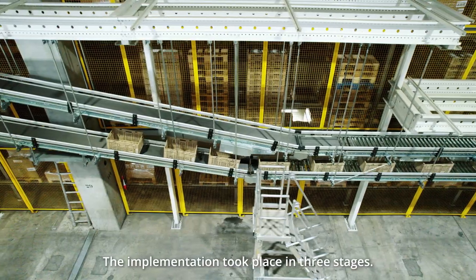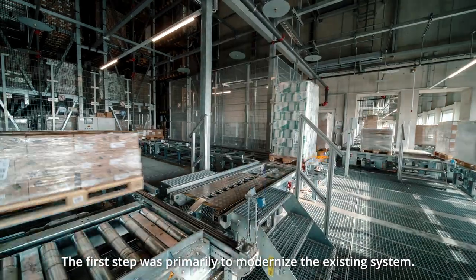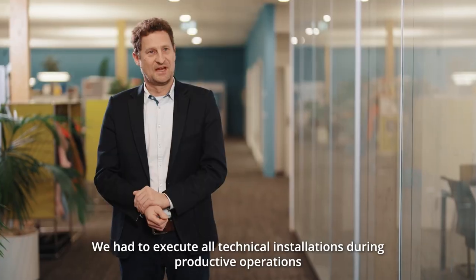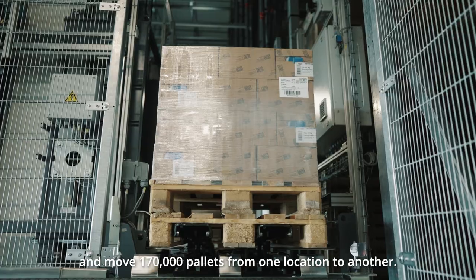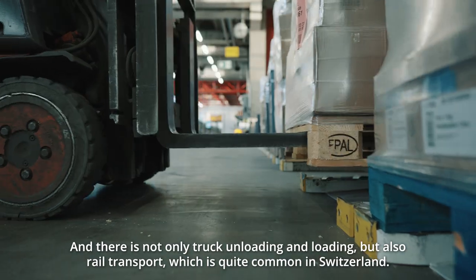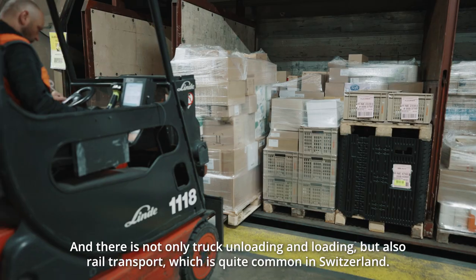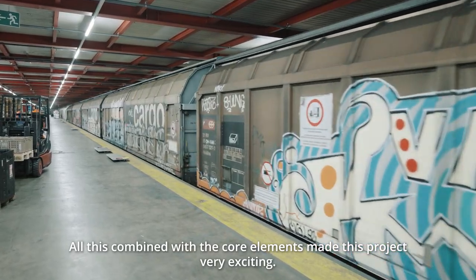The implementation took place in three stages. The first step was primarily to modernize the existing system. We had to execute all technical installations during productive operations and move 170,000 pallets from one location to another. While the project was being implemented, the delivery process continued over a period of 2 to 3 years. And there is not only truck unloading and loading, but also rail transport, which is quite common in Switzerland. All this, combined with the core elements, made this project very exciting.